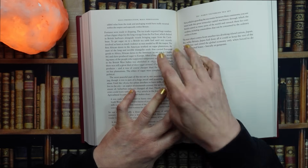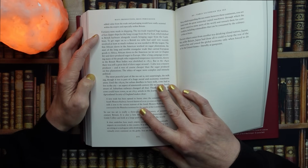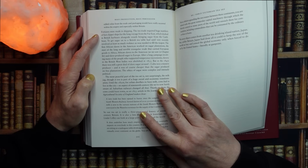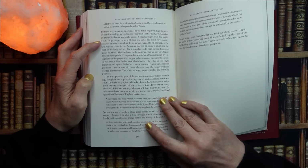especially within Britain. Fortunes were made in shipping. The tea trade required huge numbers of fast clipper ships for the long voyage from the Far East, which docked in British harbours alongside vessels bringing sugar from the Caribbean.